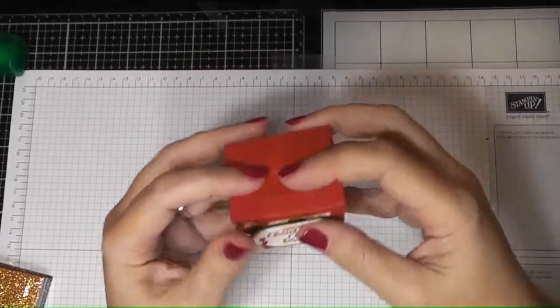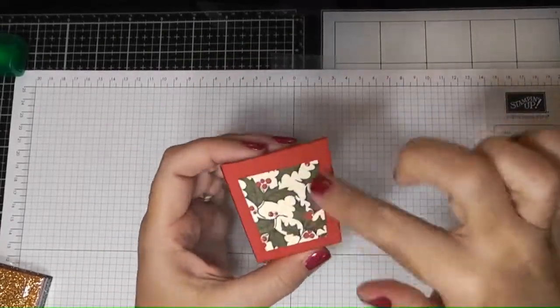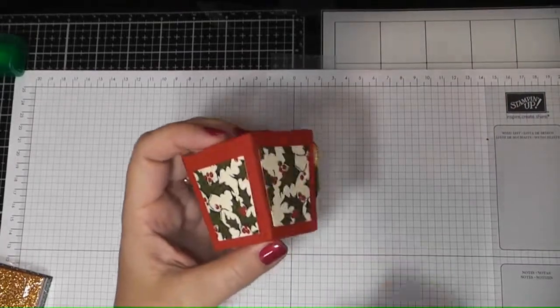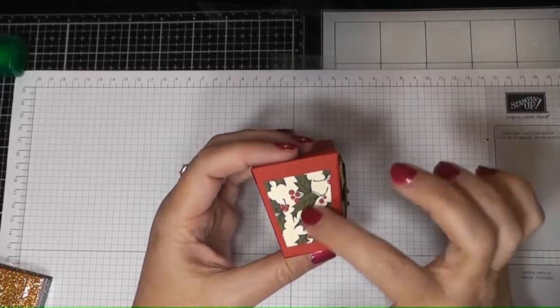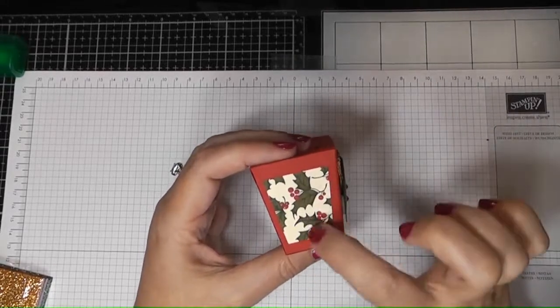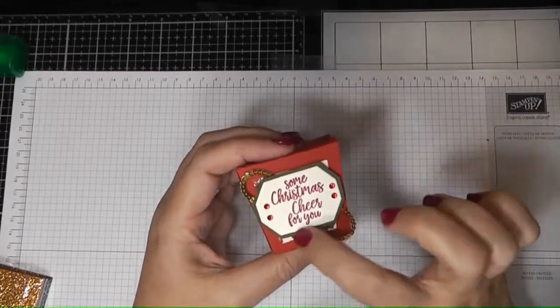So make sure you use a thicker cardstock. I also cut the DSP. This is a retired one. I have a whole bunch of it. There's nothing wrong with using retired stuff, guys. I mean, use it up. If you got it, don't throw it away.